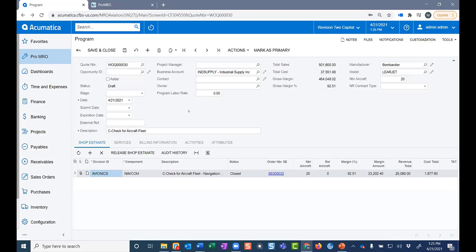So once the job is created, the mechanics can clock into specific tasks on the job and order parts and add their time to the job via the kiosk. So they can either scan printed task cards, which I'll show you the printed task card, or they can search the kiosk for tasks.